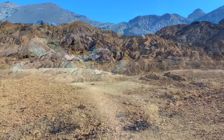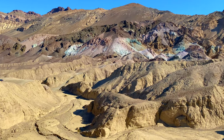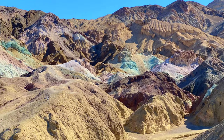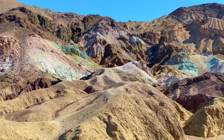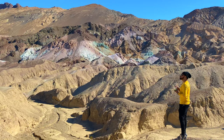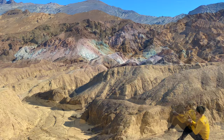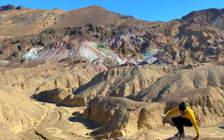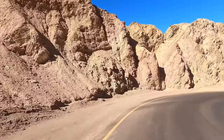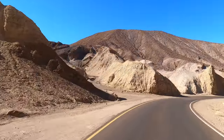This is Artist Palette, one of the most colorful areas in Death Valley. This is an easy place to drive up, get out of the car, and enjoy the views. You can also get a little closer if you want to explore a little deeper, or you can just enjoy from a distance. This is an 8.5 mile drive on a very peaceful scenic road. And if you decide to take it, make sure you have at least 30 minutes of your time to complete it.